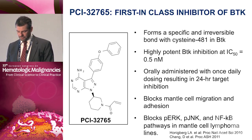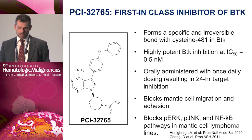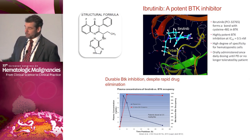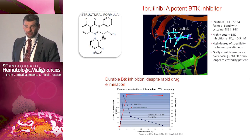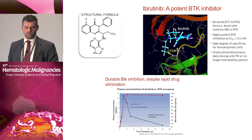So here's ibrutinib. This is the first oral inhibitor of BTK. Once daily, highly potent, and irreversibly binds to the 481 cysteine in the BTK. Here's the binding, 481. That's important because I'll show you later on some mutations are being seen here now in patients on this drug. And very good BTK occupancy with once daily oral dosing.